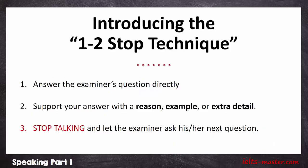This takes us to our next technique. For each of the IELTS speaking parts, we have a method or technique that we can use to give the best answer possible. For IELTS speaking part 1, this technique is called the 1-2 stop technique. And here's how it goes. The examiner will ask you a question like, what's your favorite color?